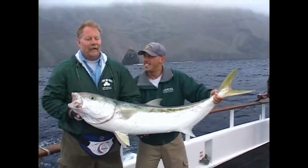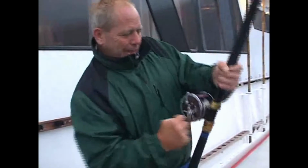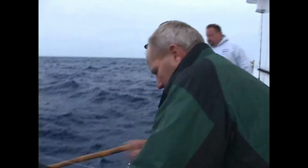Trophy yellows like this one. Our Guadalupe's trademark. Another big jack taxes an angler's ability and his tackle as it comes up, resisting all the way.